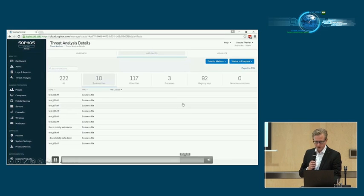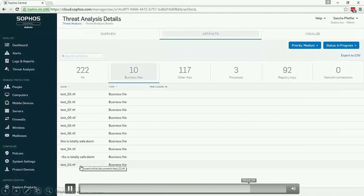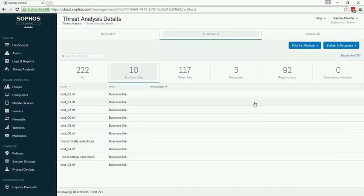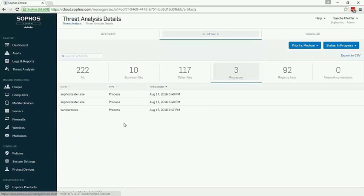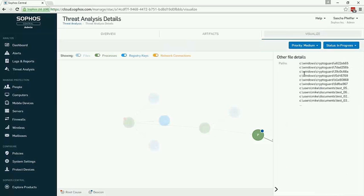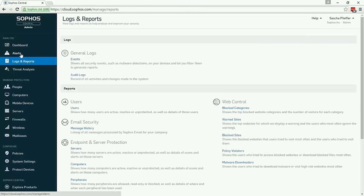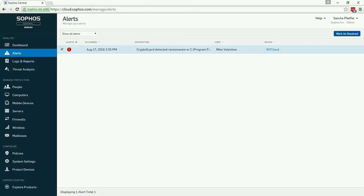I just want to show you one last part. This is very powerful as well, where you can basically track what's happened on the endpoint. You can see which business files have been attacked. You can also see which processes and if there's been any network connections. And we also have the visualize part where you can actually visualize the whole attack, the sequence of attack, to see, okay, where did this come from? It came from a macro in a Word document, and maybe tried to establish some network connections, and so on and so on. I think I'm done.